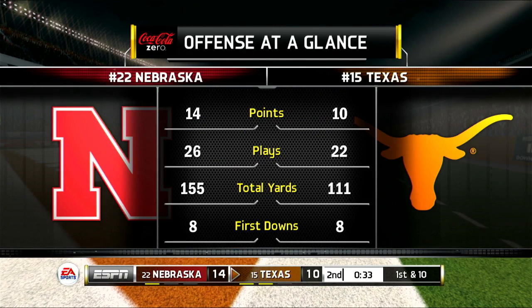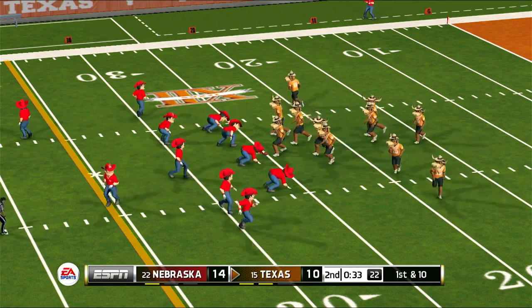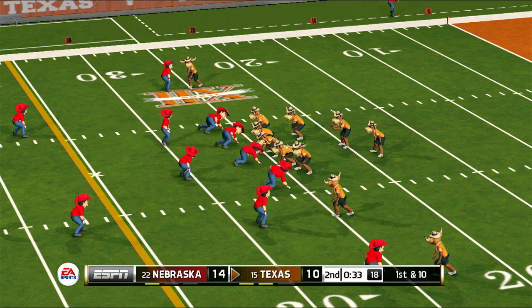Well, this is a competitive game. It's fun to watch these two teams go back and forth. Just when you think one team has the edge, the other gets right back into it. This is exciting. Momentum swings have been fairly even. And with so little separation, this game can be drastically changed on just one or two plays.